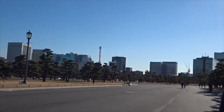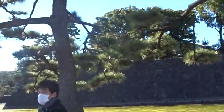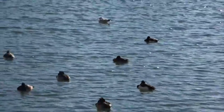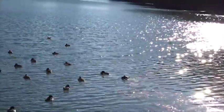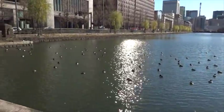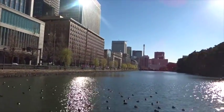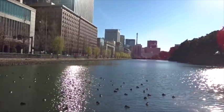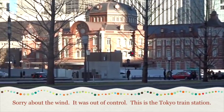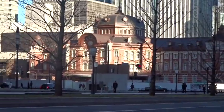Love them. We can't get into the Imperial Palace, we don't think, so we're gonna walk around and see if we can get a different view. I'm not optimistic about it. We found a little duck party happening here. Hey, right in the middle of the business district. There's a ton of them just hanging out, enjoying the sun. If it wasn't for the wind, it would be a beautiful day today. Here is actually the Tokyo train station. Pretty. Which is where we're headed now after a failure at the Imperial Palace.